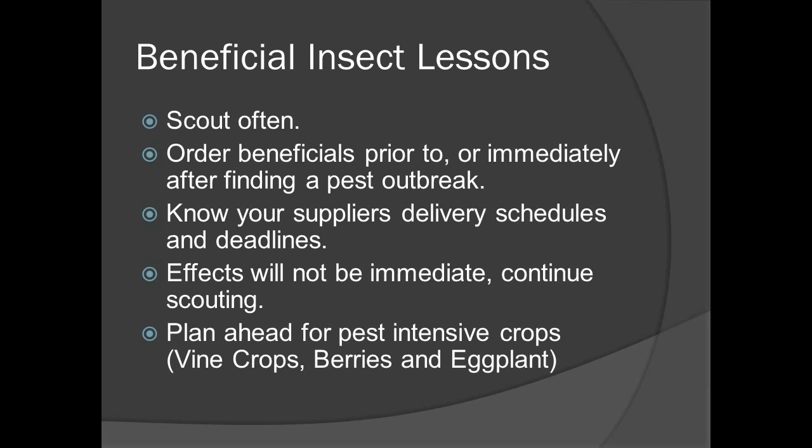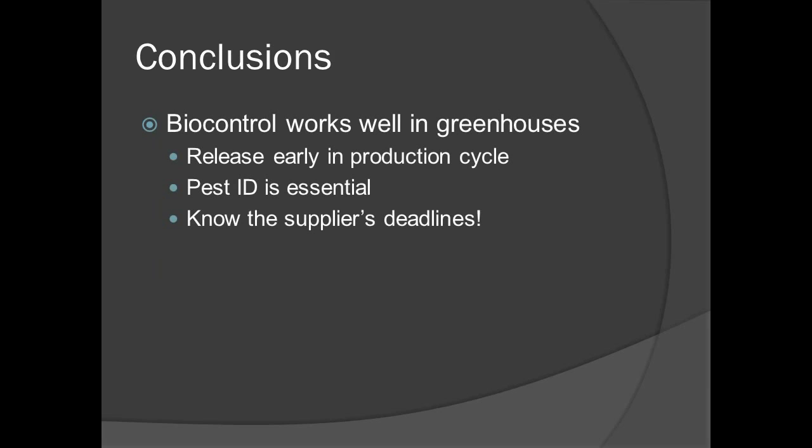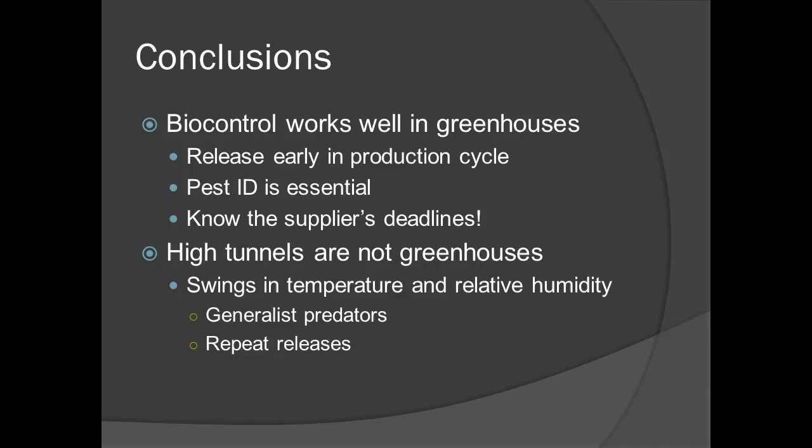so really be on top of them in order to use biological control on those. So in conclusion, biological control works well in greenhouses. We think it can work just as well in high tunnels. Release them early in the production cycle. Encourage the development and the buildup of these beneficial insects.